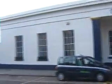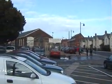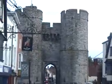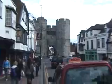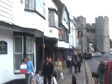Arrived at Canterbury. That's the Canterbury station, car park, and houses just outside the station. I shall soon be on my way to the Canterbury Cathedral. That's the west gate of the city. I'm standing on the Dunstan Road. On my left are a series of hotels like this one.